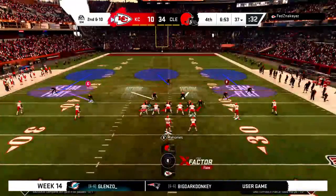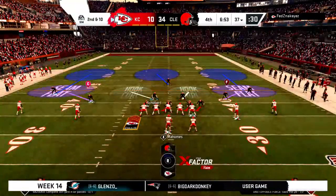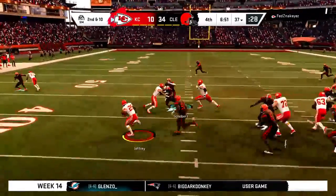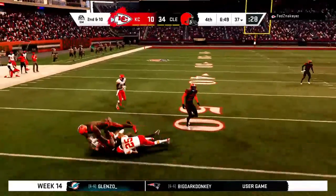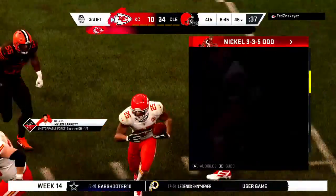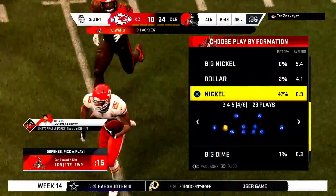Well, he has been sacked a number of times. He had an interception, so I'm going to give him a skosh of credit for hanging in there and trying to make something happen, despite the amount of pressure he's been under this entire game. And they're going to get him behind the line yet again as his nightmare afternoon continues.